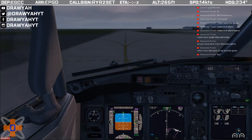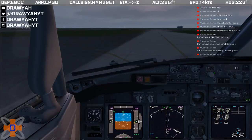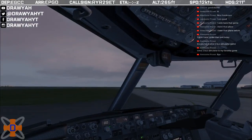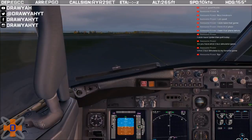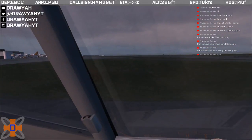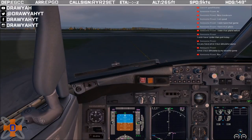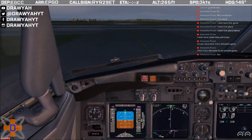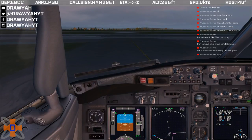Alright, so we need to request clearance to cross runway 23 right, in case someone is coming to land. Correction, taxi to holding point November 1 via November. Right, see if we get cleared to cross the runway. This is Ryanair 29 Echo Tango, checking if we're cleared to cross runway 23 right to continue taxi.